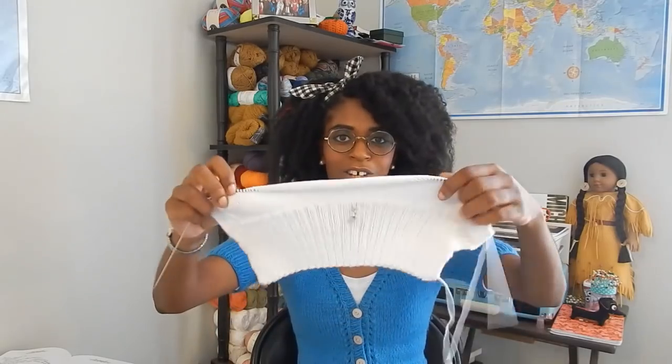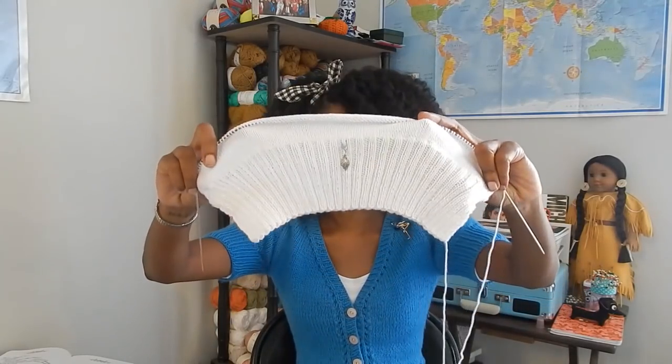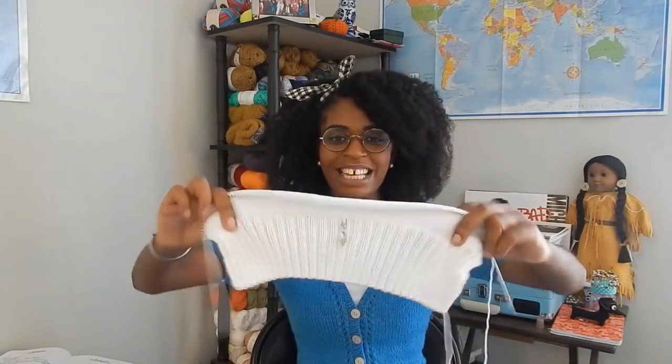And the yarn is Rowan Summerlight 4-ply. This is my second time working with the yarn, and I quite like it. So I have started the back piece, and I didn't make much progress. I have my niece and nephew visiting with me for a couple of weeks, and so we've been doing something pretty much every day. So this is the progress I've made on the back.